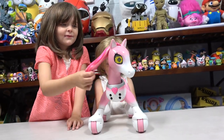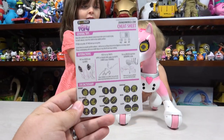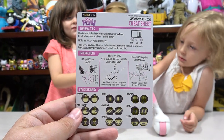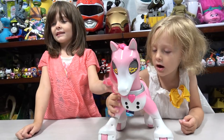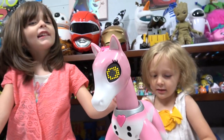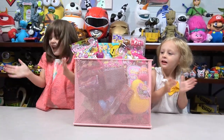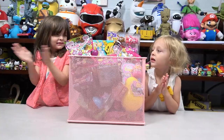So what's neat is if you forget how to play with her, she has a little cheat sheet here. Yeah, and it tells you what her eyes mean and how you interact with her. So it's a lot of fun. But anyway, do you guys love this pony? Yeah. She keeps saying hi to everybody. Okay, time to go to bed. Bye, pony. Did you guys like the Zoomer Show pony? Yeah, we really like that one. I think that is a great toy for the holiday season.